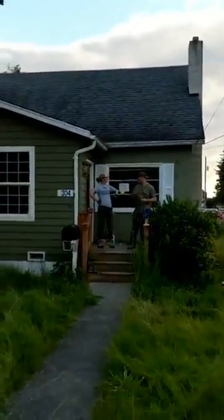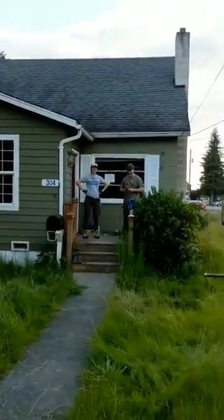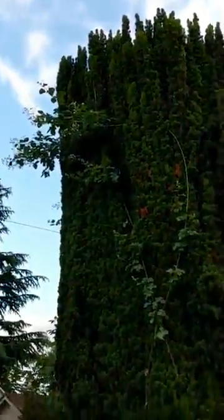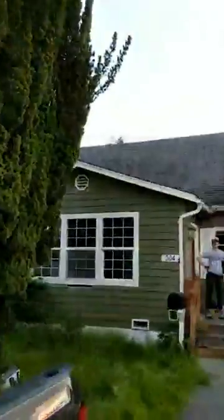All right, we're live on Facebook. So this is Dania and Nate, and this is a G3 home with a lovely bush that has blackberries growing out of it. So that needs to go away.